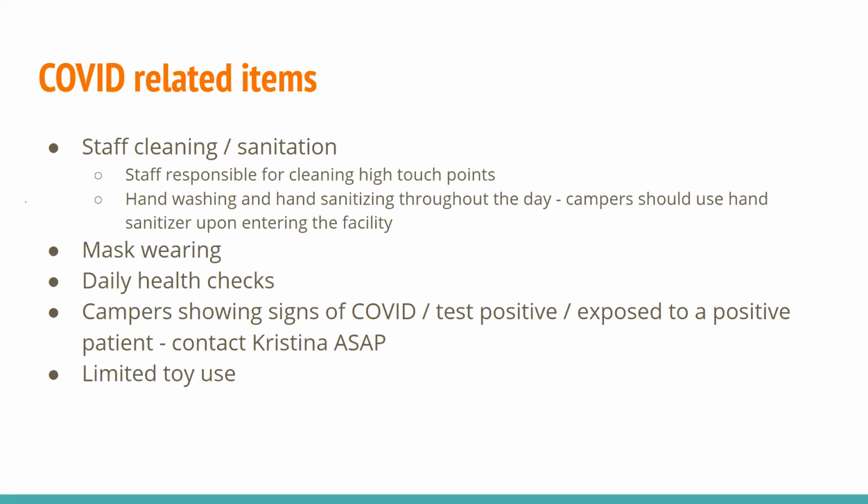Again, you don't have a physical form to fill out anymore, but it's on all of the doors and in our parent handbooks and everything, so please acknowledge those 2 questions every day. And if your child is not feeling well, please do not send them to camp. If there is a positive case within camp, HR gets involved, and we'll deal with that on another basis. But knock on wood, that doesn't happen. We'd work with you individually if that were to happen.